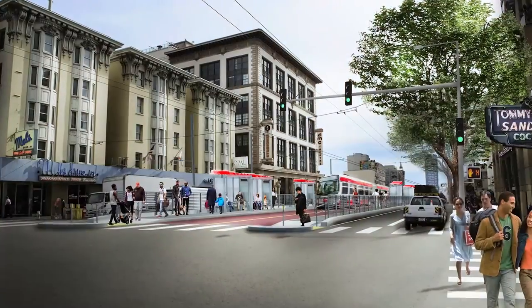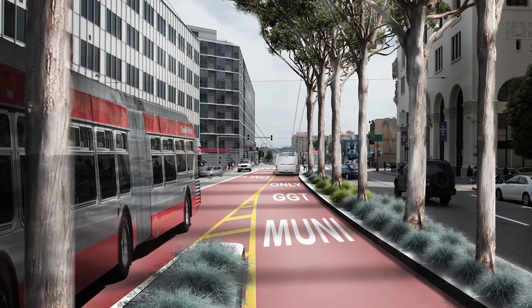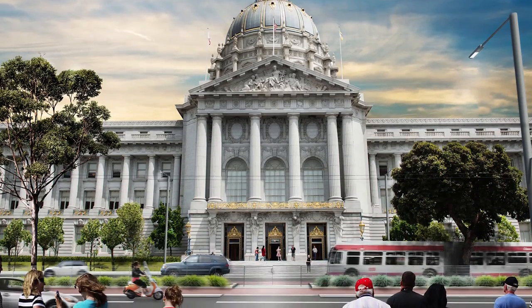A beautiful and safe Van Ness is going to be worth it, with shorter travel times on the bus, a safer street for walking, and a more beautiful avenue for us all to enjoy.